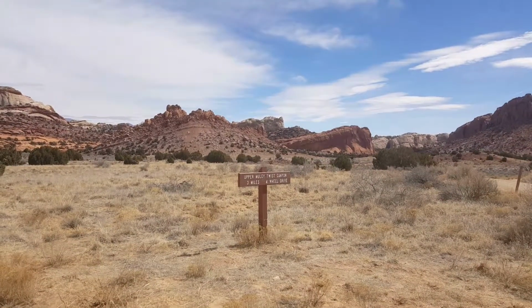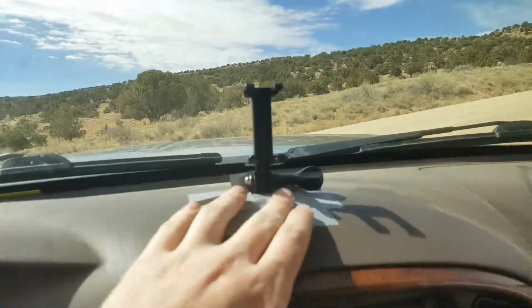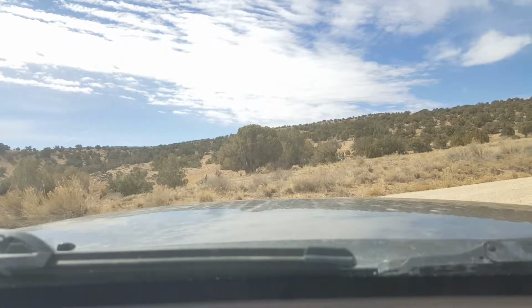See that sign? It says four-wheel drive, but clearly I made it without it. That is the Upper Muley Twist Canyon Road.